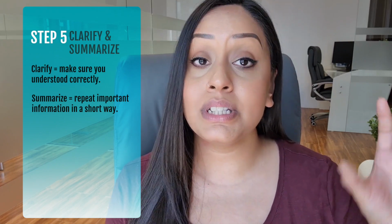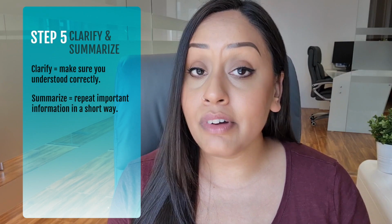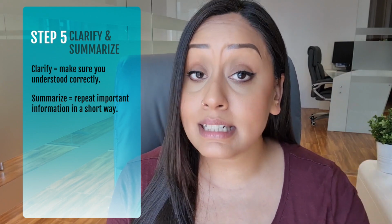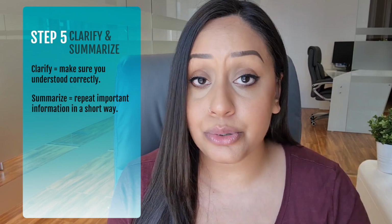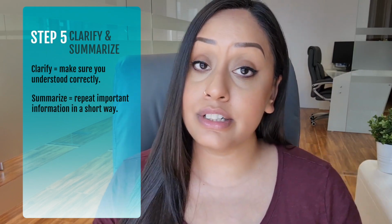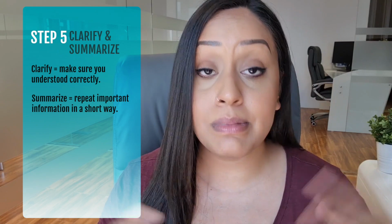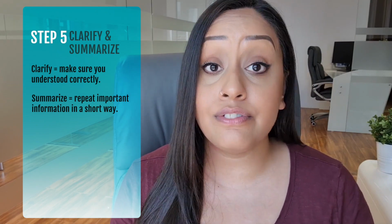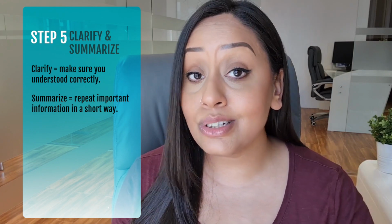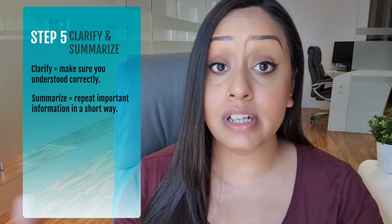Now, when it comes to summarizing, again it means to repeat the main points of the call just in a shorter version or a shorter form. And this is actually a strategy that I myself and many native English speakers naturally use on the phone. And it also signals the end of the phone call for the other person.